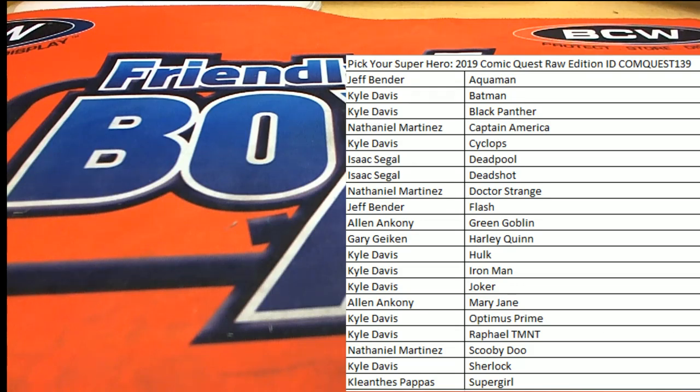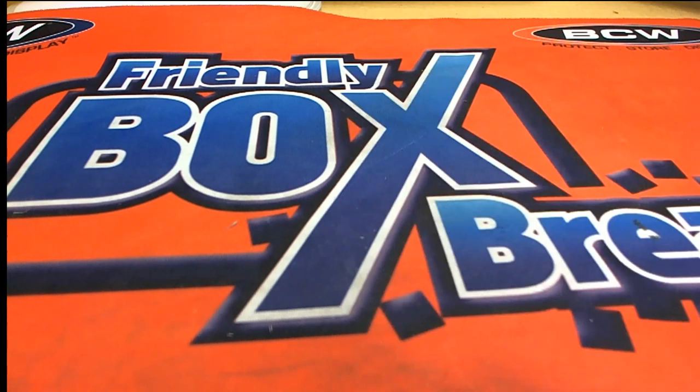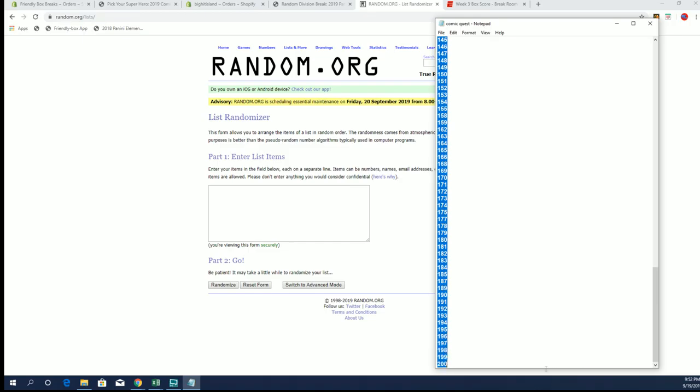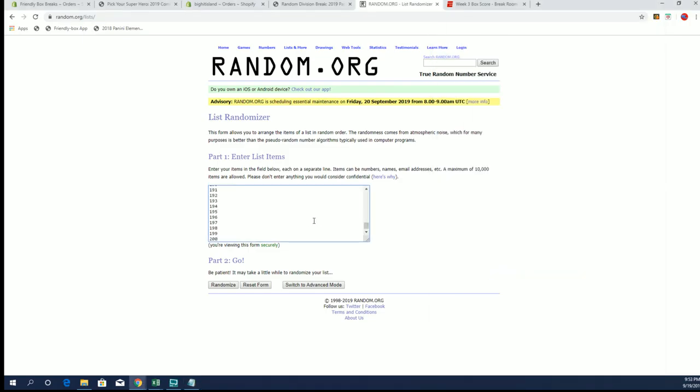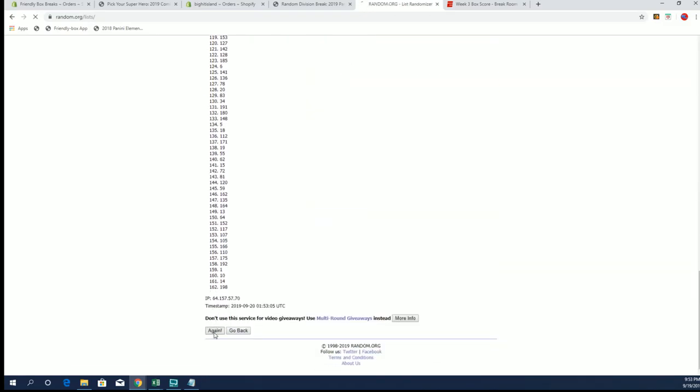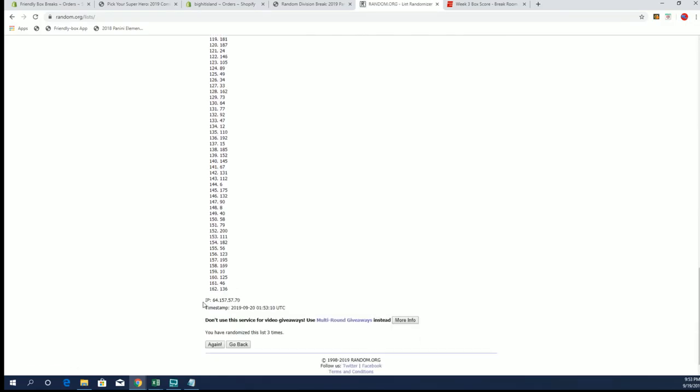Let's do a 2019 Comic Quest Raw edition. This is number 139. Let's write them here for our envelope number. This is what's left, guys. One through 200 cash. This is what's left, man. And of course, number one after seven.